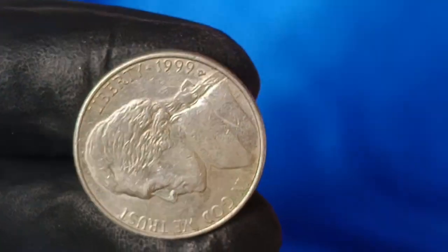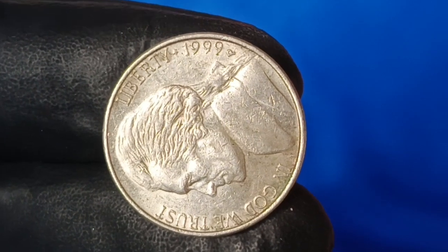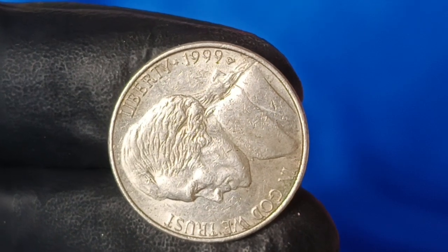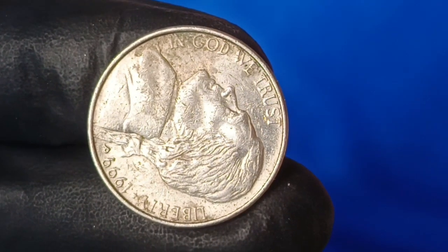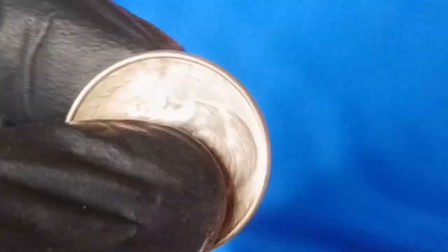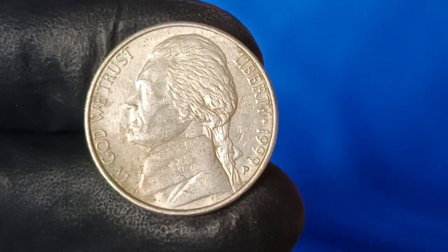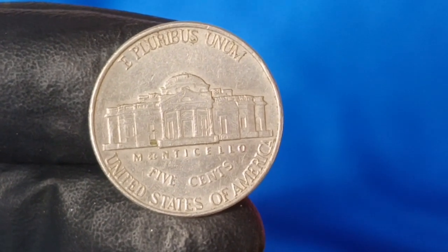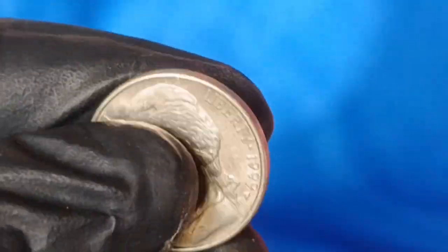Off-center strikes, where the design is misaligned and only partially appears on the planchet, are also collectible, with values increasing based on the degree of misalignment, say, 50% or more off-center while still showing the date and mint mark. A 1999 P nickel with a severe off-center strike could be worth $50 to $500, depending on condition, but again, this falls far short of the $30 million mark unless combined with other factors.